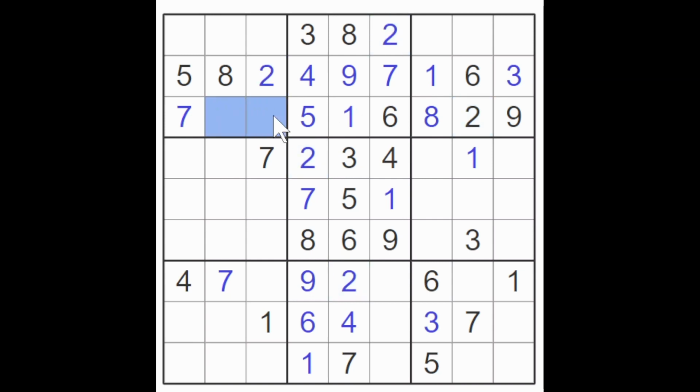And since these are 3 and 4, these must be a 1, 6, and a 9. And I can't place them yet. But I feel that we are getting closer. These 3 squares have to be a 3, 5, and an 8. Look at this. We had a 3, 5, and 8 coming down here, 3, 5, and 8 missing over here.